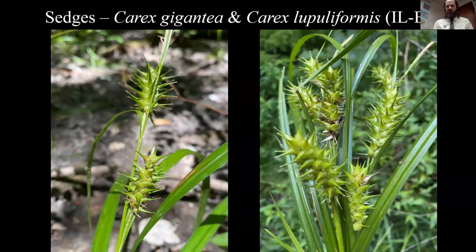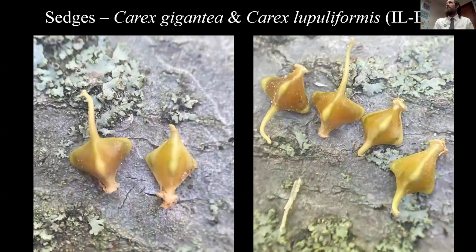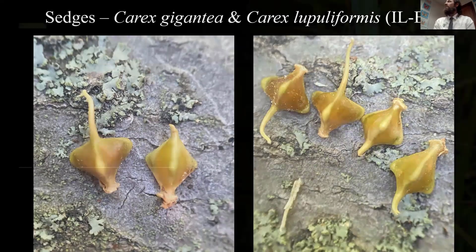They're just a little different subtleties in the shape, but looking at the achenes, you can see a clear difference. So Gigantea in both pictures is on the left and Lupuluformis on the right. In Gigantea, you can see the top of the fruit, the achene, is almost straight across, and they're really triangular, where Lupuluformis has a little different shape. It's more tapered on both ends of the perigynia, and they're pretty sharp, knobby on the corners, but not quite as much as Gigantea. So this is fun stuff with sedges.